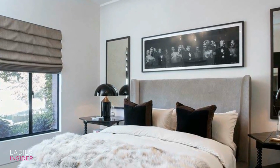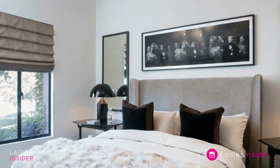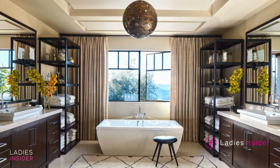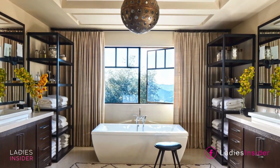Kourtney previously gave fans a glimpse inside the guest room she has designed for visitors, which she said she wanted to give a hotel vibe, with fresh bathrobes and towels, extra blankets and bottled water.